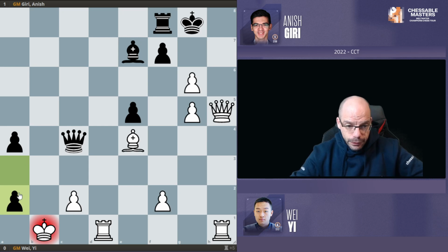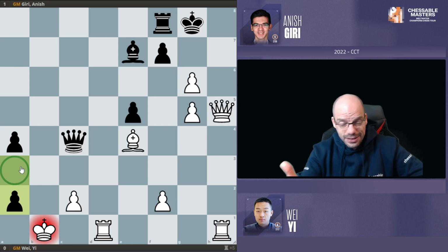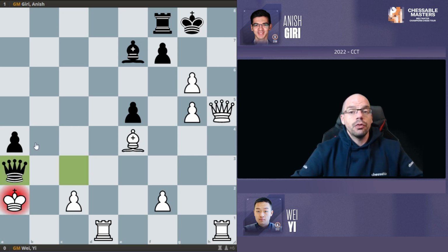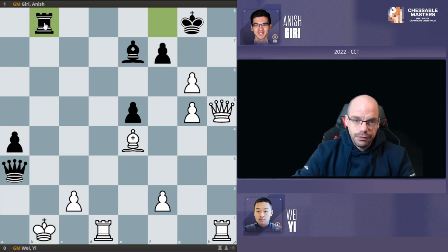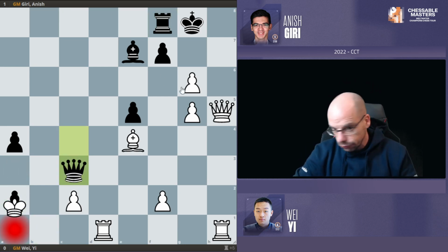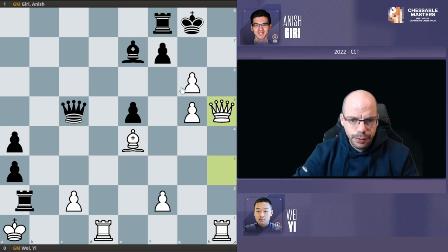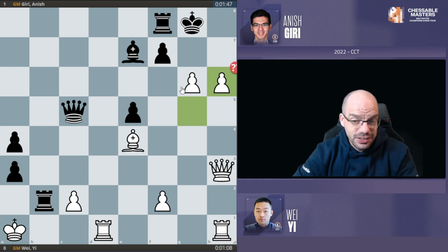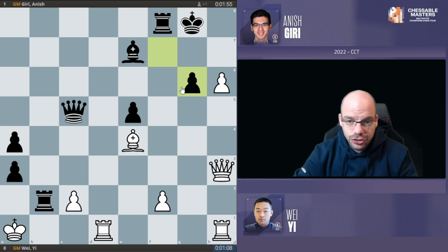Believe it or not, the sole purpose of this move is to actually vacate the a3 square. So essentially, this is a clearance sacrifice. King a1 is forced, check, and now we see the point. The queen comes to a3, and after king b1, rook b8, it's going to be mate next move. So, no, queen takes h5 is not possible. Unfortunately for Wei Yi, he tried g takes h6, but this was also really, really bad, because after f takes g6, he had no way to stop the attack.